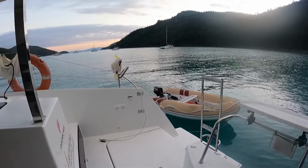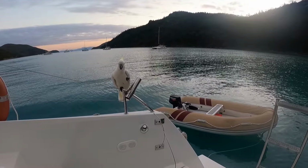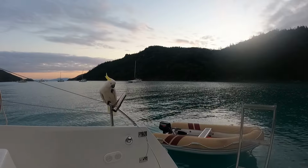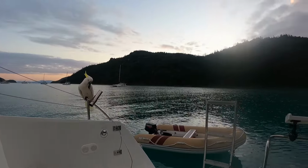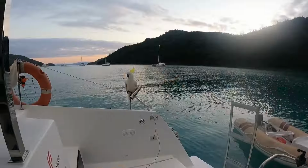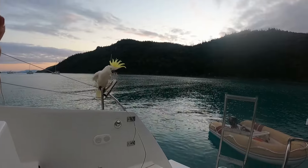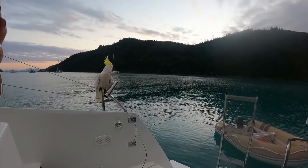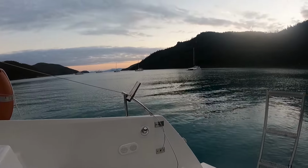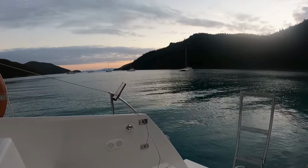Someone's fed it a biscuit and it's come to eat it on our boat. Look at this cheeky monkey. I'm actually going to go to the next boat to see if he's got food.